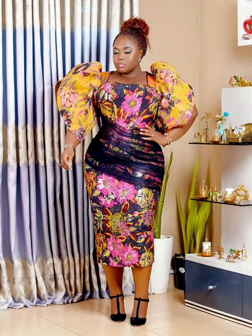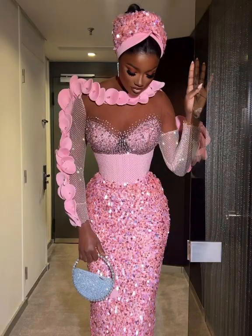Like this particular one is so beautiful. Go ahead and use your head tie to style this. It's going to come out perfect. And that style, you can use the Ankara to design it. Guys, look at this sequin.